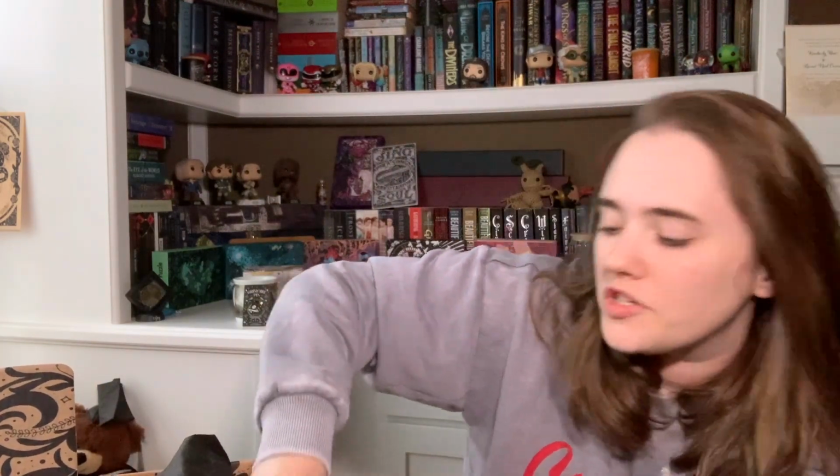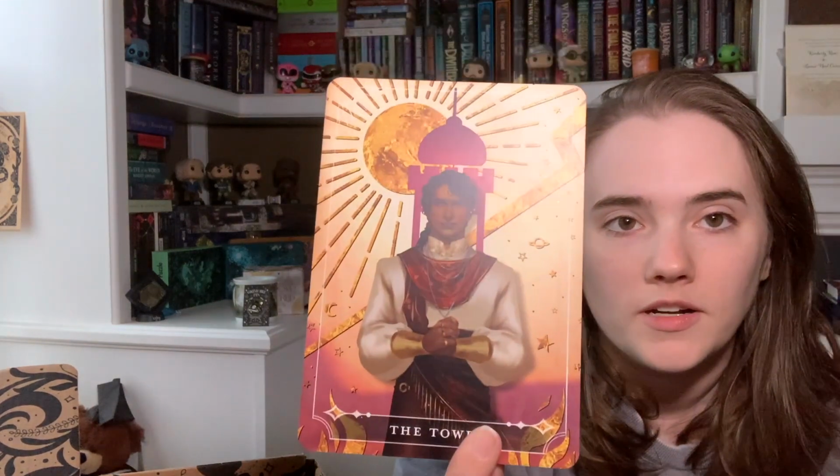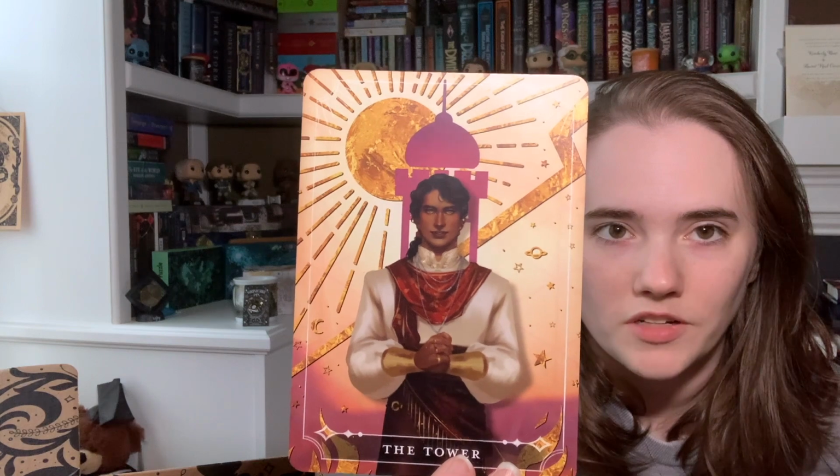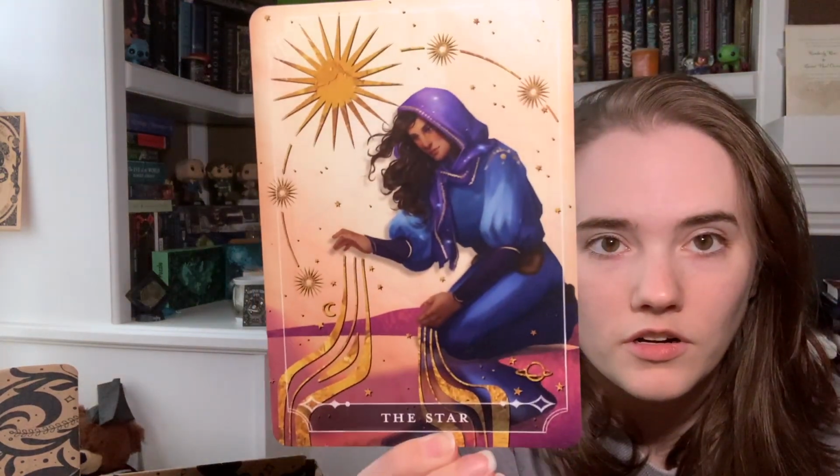Then we are down to the tarot cards. I'm kind of in the camp of I wish they would stop doing tarots and just do pieces of art because I just don't know what to do with these. So we have the Tower. I feel like this has got to be We Hunt the Flame. The artwork is very reminiscent of it. The Tower and the Star.